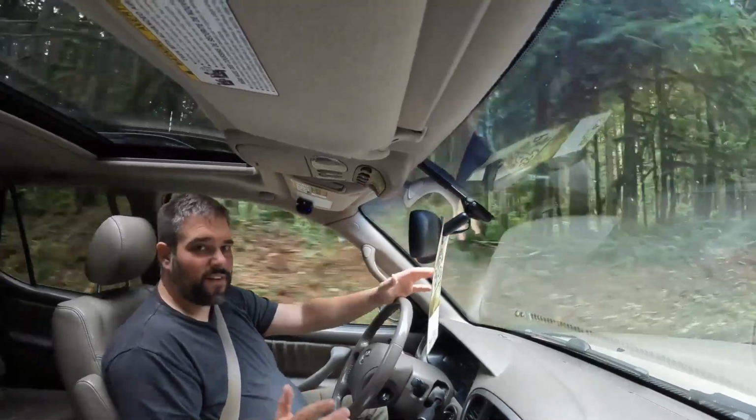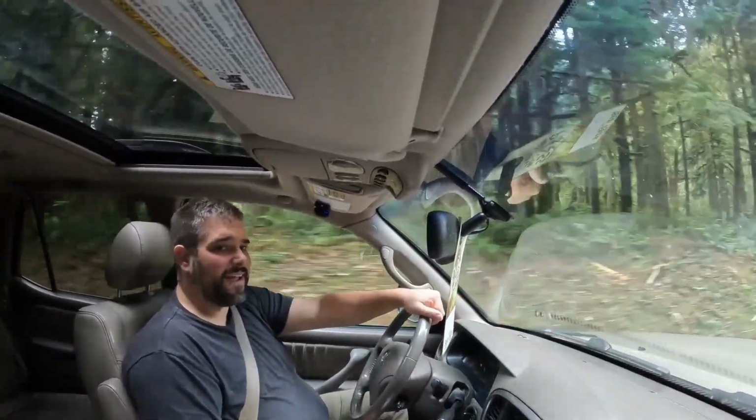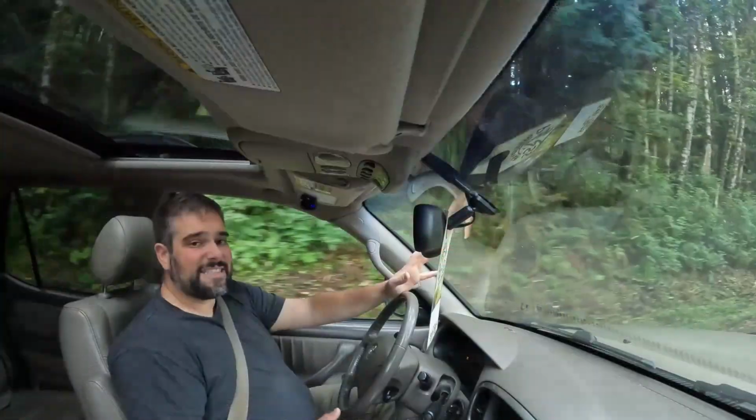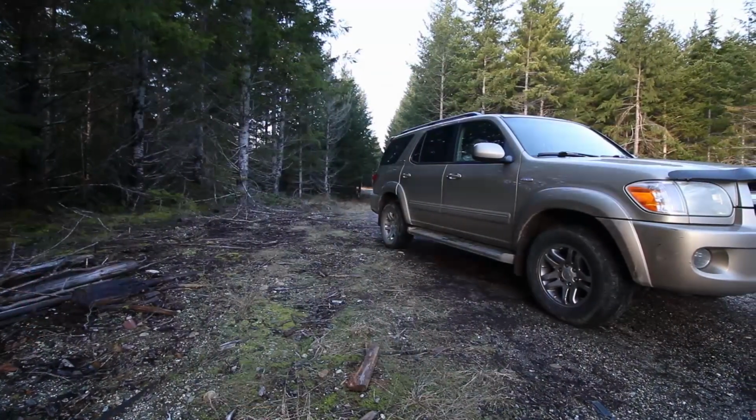If I told you that the perfect family overland vehicle is hiding in plain sight and it won't break the bank, let me introduce you to the first generation Toyota Sequoia. Let's dive into why this often overlooked SUV might be the ultimate value in an overlanding vehicle for you.